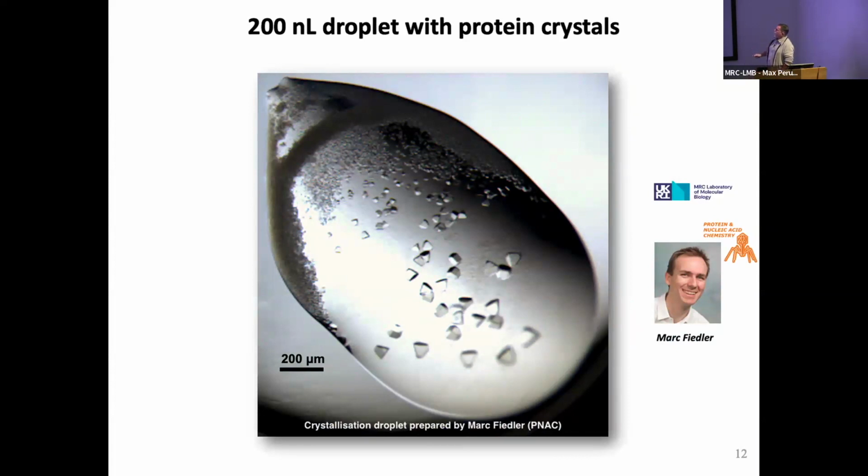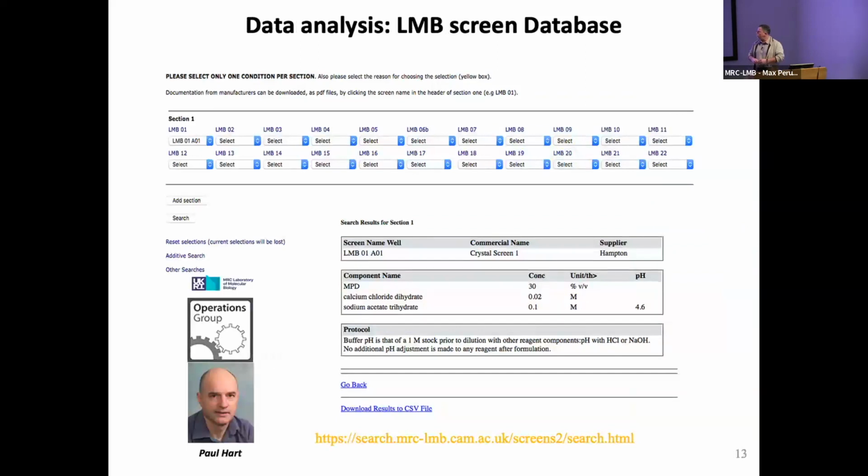So here is an example of 200 nanoliter protein crystallization droplets with protein crystals. I like to put this example because it shows all the different phases that you see on a phase diagram: the clear, precipitates, microcrystals, and more the type of crystal you want. So that was just to show you an example, especially if you don't know about protein crystallization.